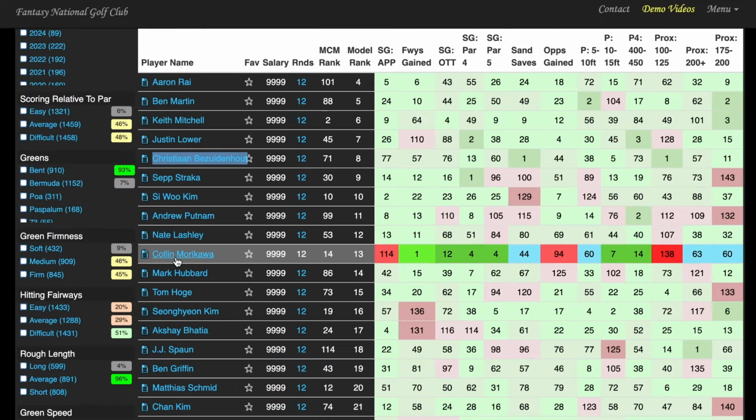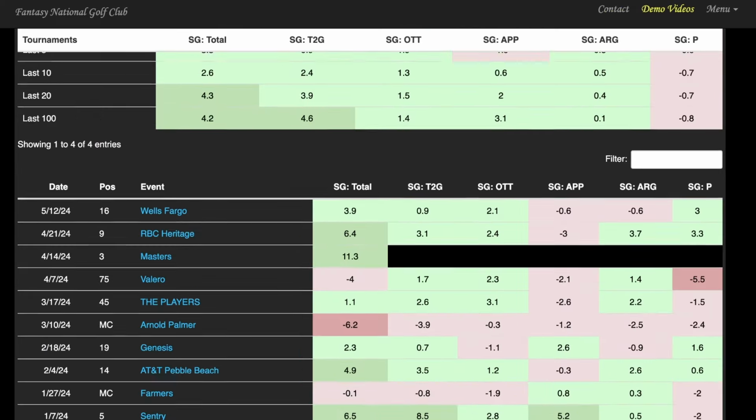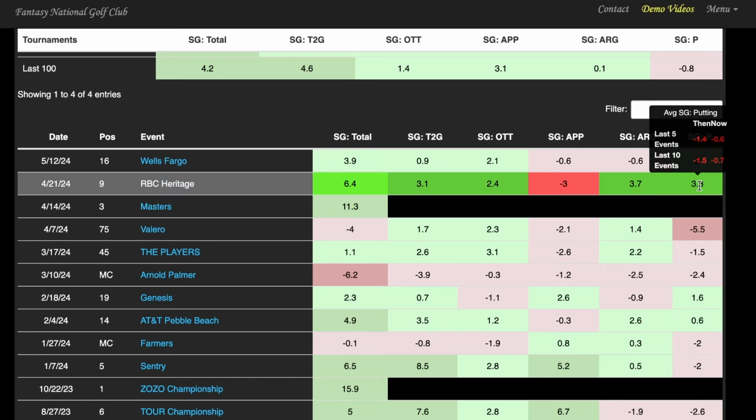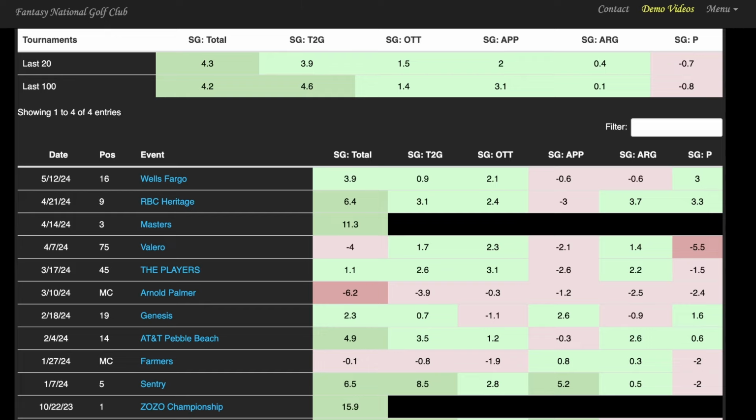So does Morikawa, by the way. Morikawa's putting has been electric over the past month or so. He's finally hitting his irons well. He gained the second most at the Masters, 3.3 at Heritage, 3 at Wells Fargo. I think he's currently gaining 5 at the PGA Championship through 2 rounds. And he's actually gaining with his approaches and off the tee as well. He's just having a great week, obviously.